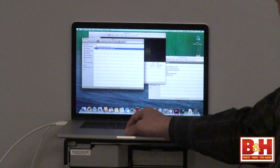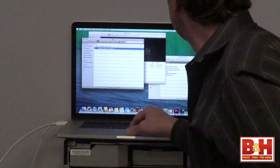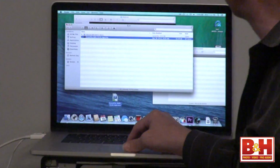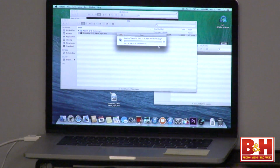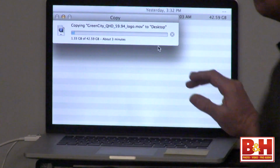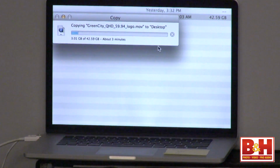So I could drag this file, and this file is 42 gigs. Do a quick drag. Says there's already one there. I'll replace it. Must have done this before. And then if I look at how long this takes, 40 gigs, it's guessing it's about 3 minutes. I think it's a little faster if I go the other way.